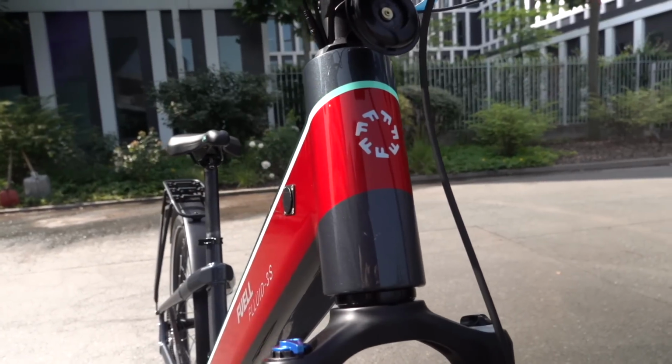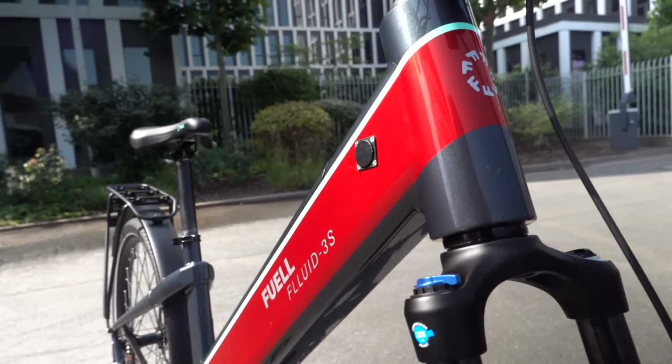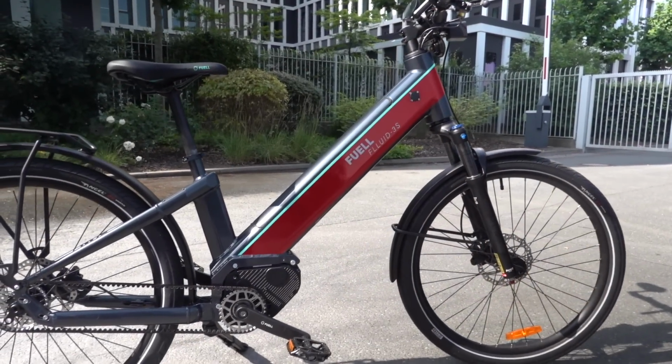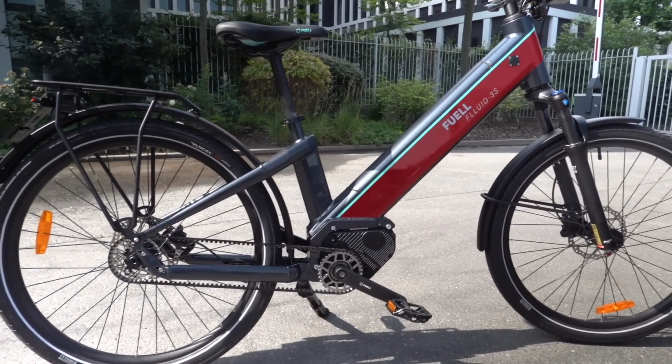There's a lot to cover with the new FUELL Fluid-2 and 3. They're quite similar bikes. In fact, they're nearly identical except for two things. The Fluid-2 has dual batteries for 2 kilowatt hours of capacity, while the Fluid-3 has a single 1 kilowatt hour battery, and the Fluid-3 is a step-through. Other than that, basically identical.